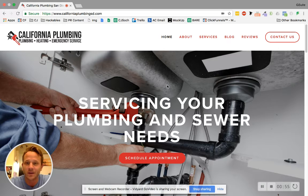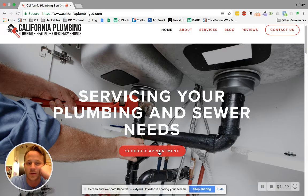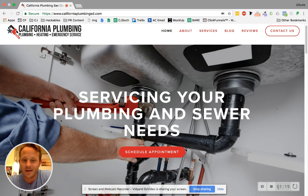Right off the bat here, I can see that we have some good branding in the heading. Looks like the colors are all on here. They have the same fonts in the top on the menu as they do here in the hero image. Schedule an appointment. Okay, that might be okay. I wonder how that actually gets used and the type of customers that they get from that.